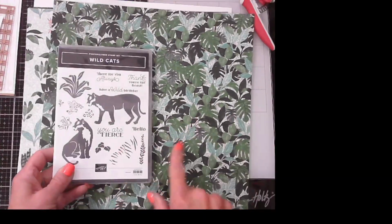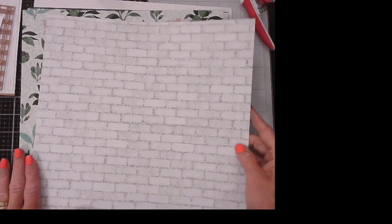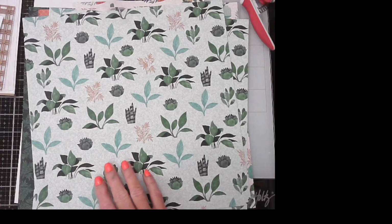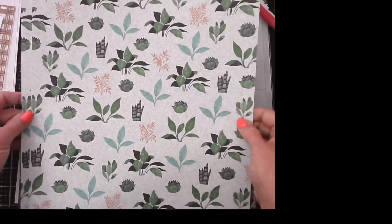Now I bought the set that goes with this one too, the paper, but I also think it looks good with that. And then look, that white brick is kind of a gray. That's really pretty. So there are two of those. I only see one of those. I must have used one. I probably did. And then we've got this paper, which I also think is really pretty.